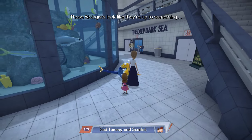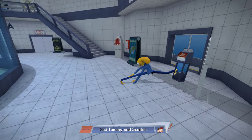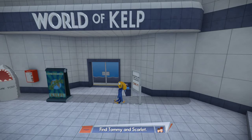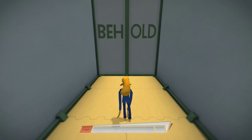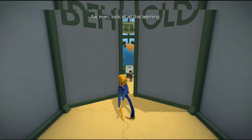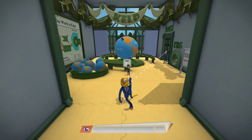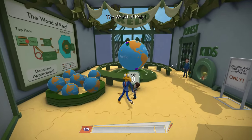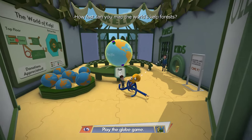Hello, those people. Those biologists look like they're up to something. Yeah, they're looking for octopus soup. Oh, I'm just gonna karate kick that thing over and just practice my moves still. Okay, we're gonna be inside. But watch your knee. Behold! Man, look at all this learning. Oh, boy. Come on, Dad. Let's get through all this junk so we can get out of here. It looks like heaps of fun here. The world of kelp. Travel the world of kelp. How fast can you get the world of kelp for us?